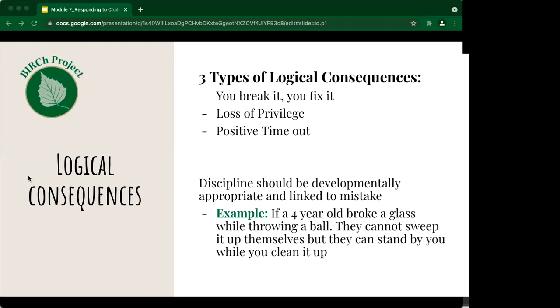Next, an example of loss of privilege would be one student insists on using the watercolor brush in a way that damages the bristles. The teacher tells that student that she cannot use watercolors during choice time until she's reviewed correct use of the brush and has shown the teacher that she knows how to use it without damaging it.